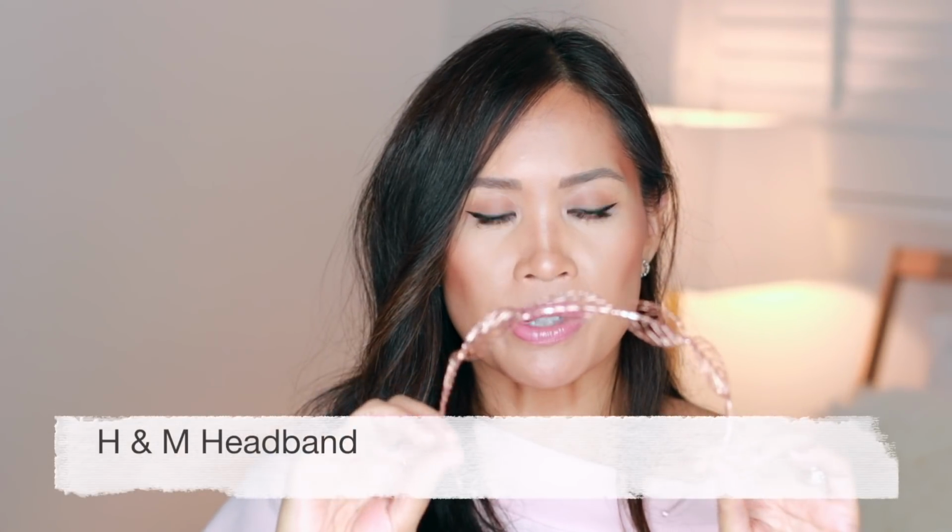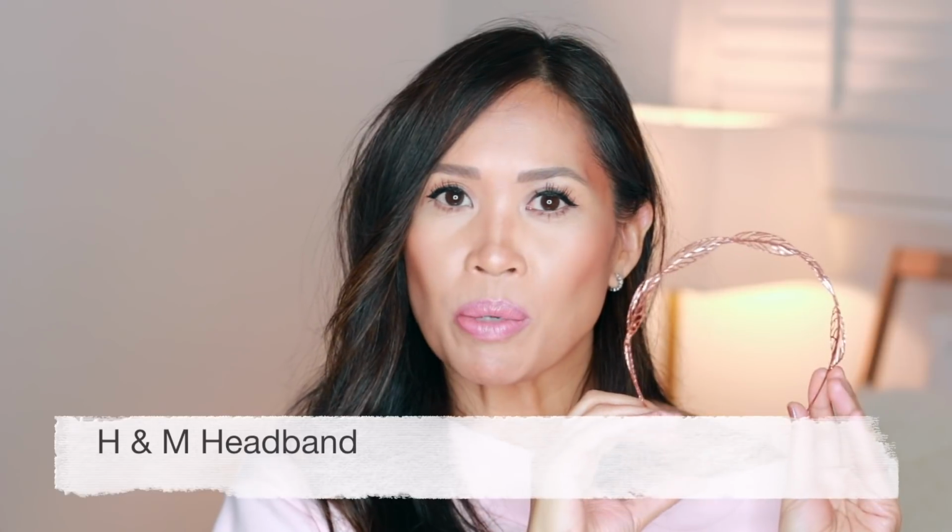Oh, here's something. It's a headband that I've worn in a couple of videos now, and actually my niece is the one who insisted I buy one because we were at H&M and she's like, you should get that for your videos, because I'm always trying to figure out how to get my hair back. And I like this because it doesn't hurt my head. That's why I don't wear things on my head.